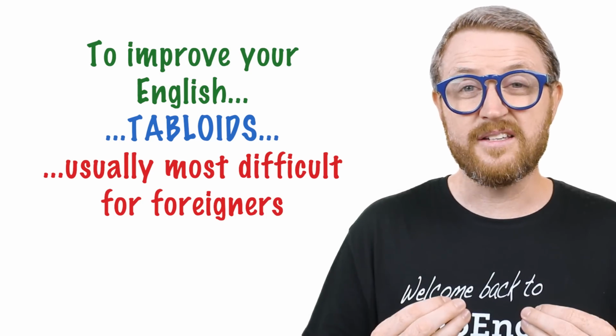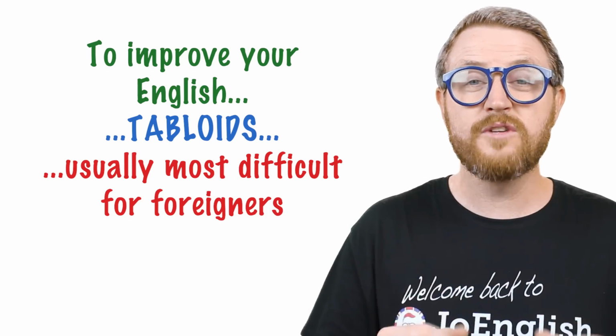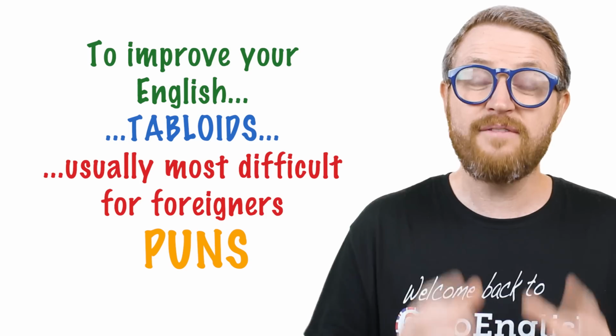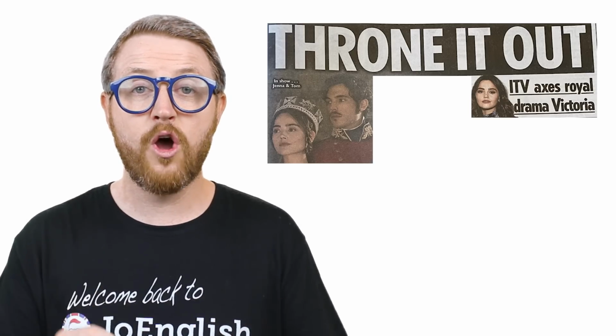For native speakers, they tend to be the easiest, but they also use lots of puns, which are play on words, which can be very, very difficult for foreigners to understand. An example of a pun is this here. It's found in The Sun, and have a look at the title, "Thrown It Out."